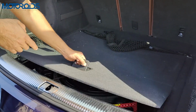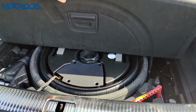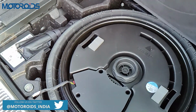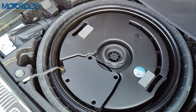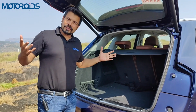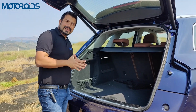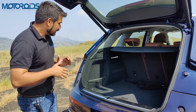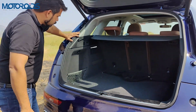Under the boot floor, you'll see that you'll get only a space saver, and this, like a few other cars in the segment, is a bit of a bummer again for me, because I think that these cars should be used for your outings with your family, and you cannot rely on these space savers. So that's again one of my problems with all the German manufacturers. Please provide bigger full-size spares and engineer that into the car so that we don't have to rely on these space savers. Anyway, as I mentioned, the boot space is really nice, one of the biggest USPs of this car.